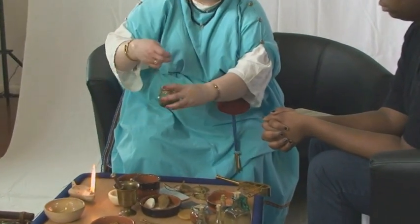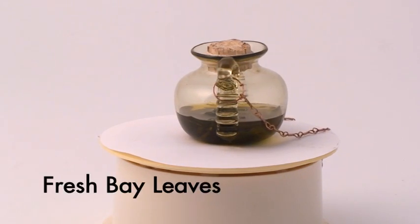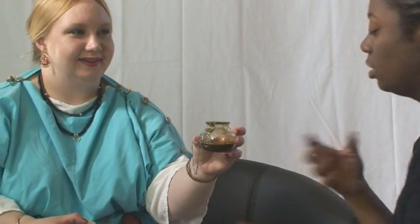This is a little bath oil container, and I've put some olive oil, almond oil and fresh bay leaves and rosemary leaves in there. Would you like to smell that? Yeah. Very spicy. Yeah, that's been soaking for a couple of days now, so it's quite fragrant.